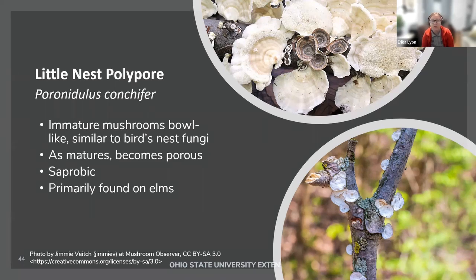But actually what you'll notice if you watch this one as it ages is it becomes more porous. So what's interesting is they will develop pores on the underside of the cap, and then sometimes, and it might be a little hard to see in this photo depending on the size of your screen, you can also get pores on the top side of the cap as well, which you can see in this upper photo. This one is also saprobic, so it grows on dead or decaying plant tissue, and it's primarily found on elms.